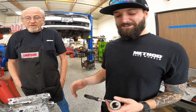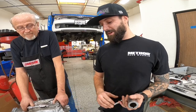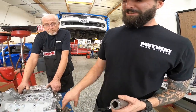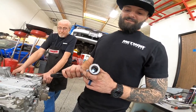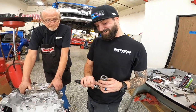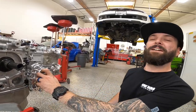So the master just pulled this guy out, and usually when I'm setting my stuff, I use an adjustable on the flats of the crankshaft here, and this guy just pulls this thing out. I'm like, I need one of these. I've been doing this for like 10 years. I've never used one of these. I've never even seen one of these. So yeah, this is cool. I like that.